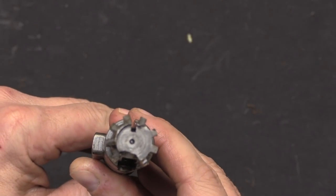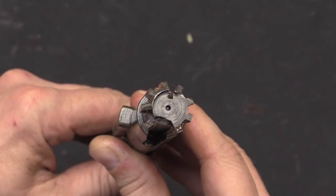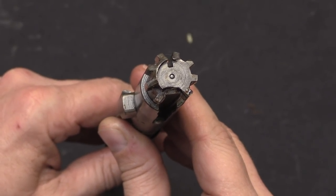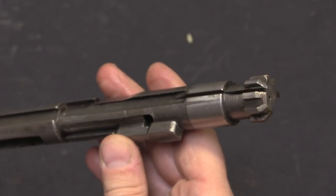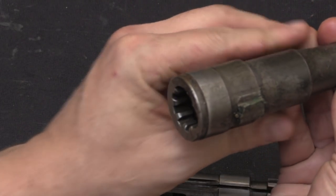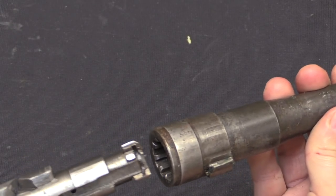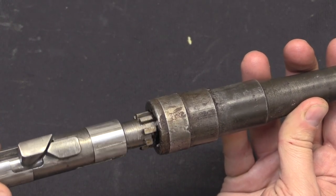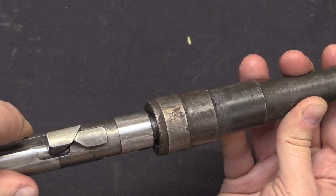This may look familiar to you as the AR-15 style of bolt. And it in fact is. Eugene Stoner was well aware of and familiar with the Johnson, and this was an inspiration for the bolt system that he used in the AR-15. And you can see looking at the back of the barrel that we have the locking lugs integral to the barrel extension. So when this is actually locking up, it's going to go in like that and rotate.